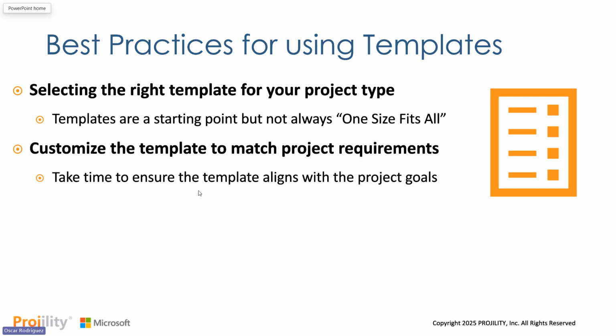Now, the next thing that you're going to want to do is really customize this template to match your project requirements. You want to take some time to ensure that the template aligns with your project goals. So once you have an idea of what template you want to use based on your type of project, now it's time to customize that template so that it matches the project requirements or goals that need to be accomplished.